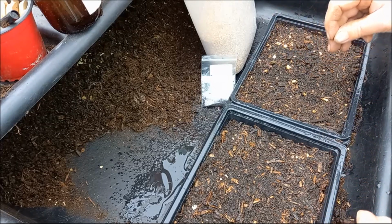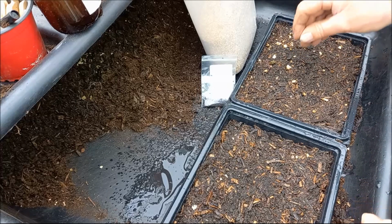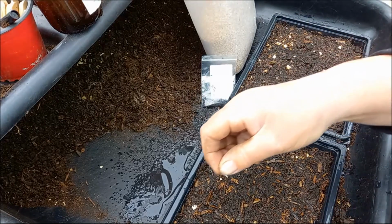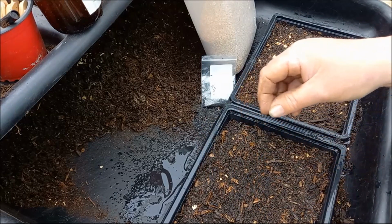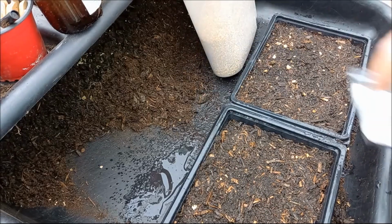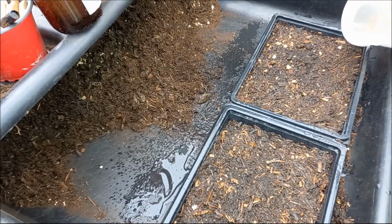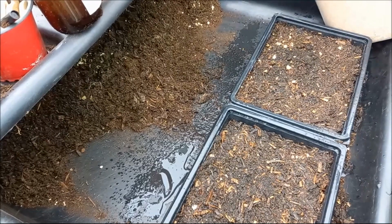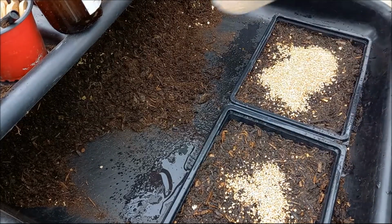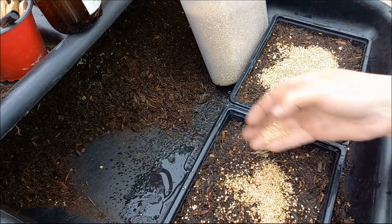So as I say, I can't see, so I'm kind of gauging what I'm doing and hoping I'm doing it right, but who knows. I did it right last year, so fingers crossed that is going to be okay. So with that, all I need to do is pop on some vermiculite. If I could hold this thing, there we go, that's rather a lot. Let's just chuck some on there.